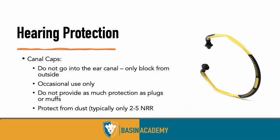We have also canal caps. They do not go into the ear canal, only block from the outside. Occasional use only. They do not provide as much protection as plugs or muffs. They usually just protect from dust. They typically only have a 2 to 5 noise reduction rating.